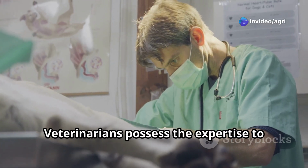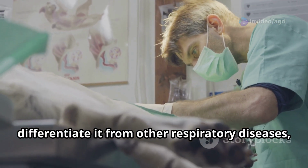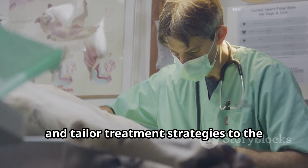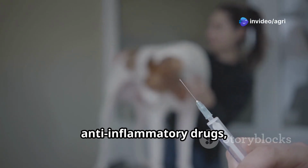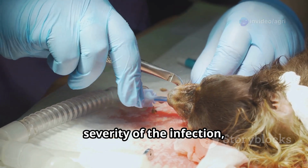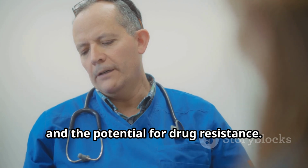Veterinarians possess the expertise to accurately diagnose the underlying cause of pneumonia, differentiate it from other respiratory diseases, and tailor treatment strategies to the specific needs of the flock. They can recommend appropriate antibiotics, anti-inflammatory drugs, and supportive care measures based on the severity of the infection, the age and health status of the sheep, and the potential for drug resistance.